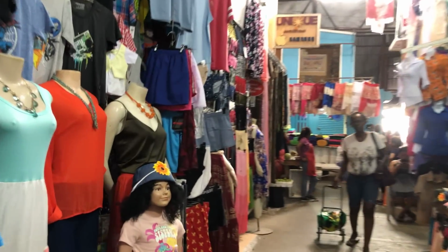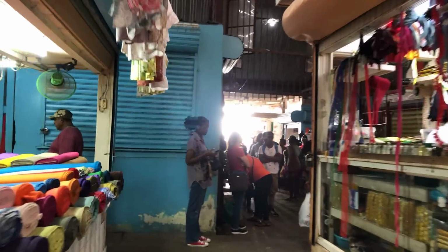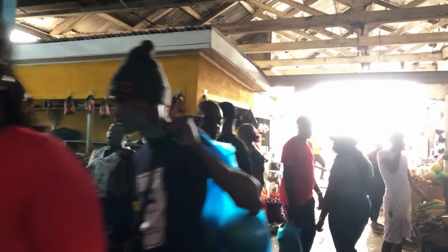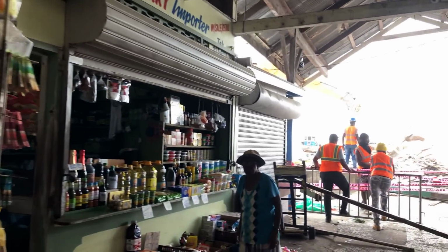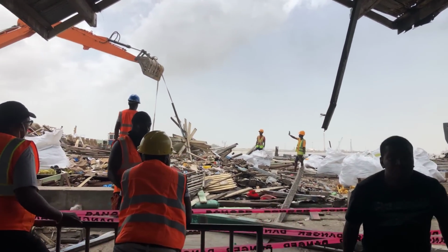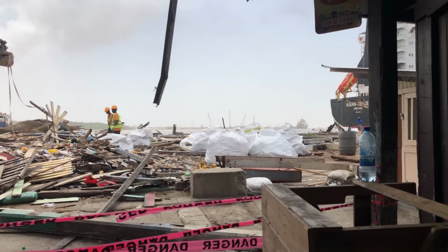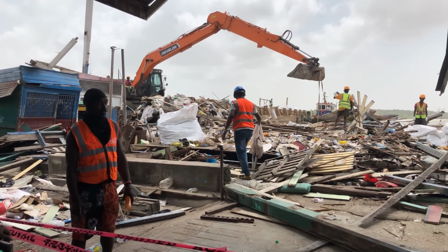I'll see if you can get a better view of it from this point in the market. So this is the back of the market where you normally find vegetables and fish and so on. So what happened is that this part of the market in fact had been closed, right? This part of the building had been closed, so it was not occupied.